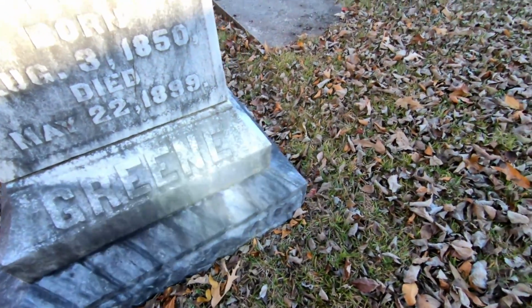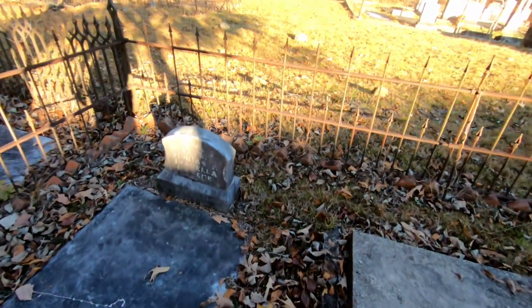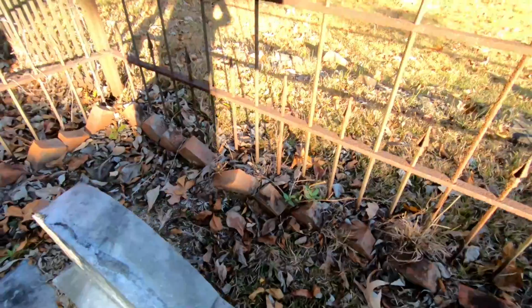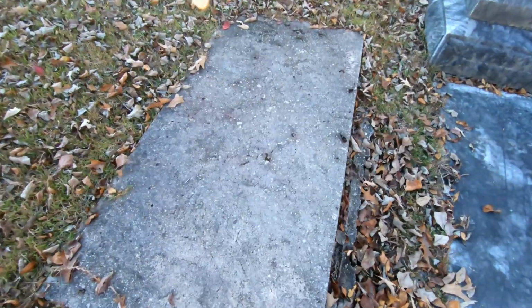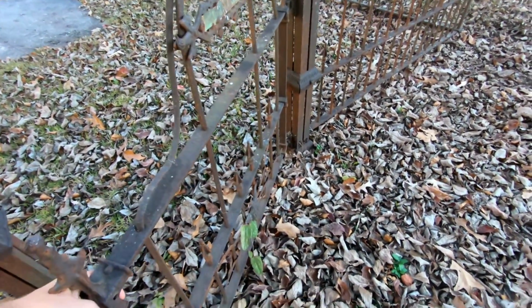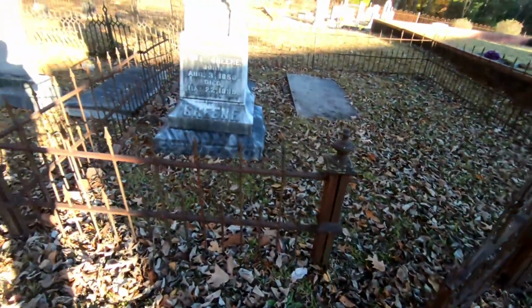And something else that I've started looking for is a marker of who made the monument. Doesn't seem to be one on here. I've seen it on a couple graves. This is Finley down here. It says son of Thomas and Isabella Green. There's nothing on the reverse side. An unmarked grave right here. Of course, we've got these nice wrought iron gates, which that one's seen better days and is frozen open. I was going to close it, but just leave it open.